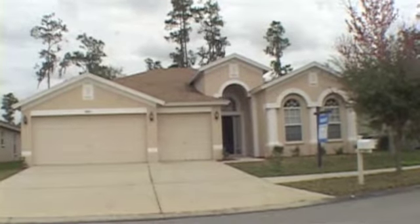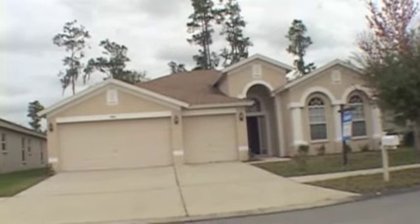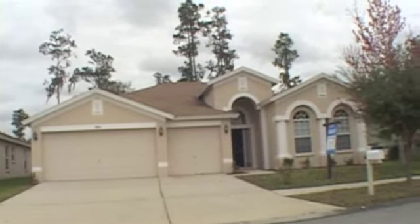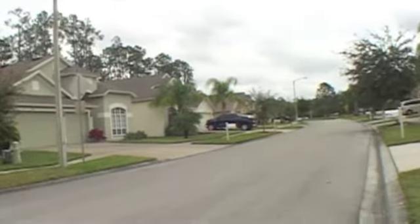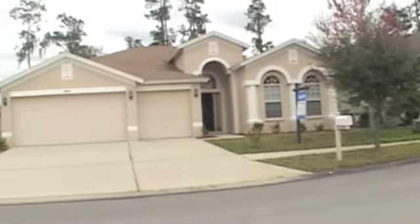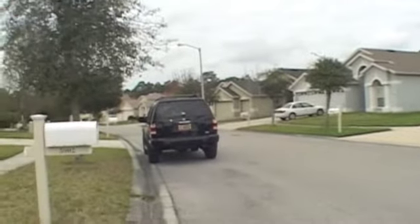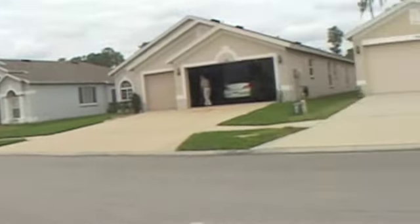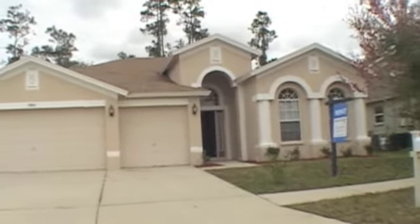Alright, here we are at 5905 Montford, and this is in Zephyrhills, Florida. And you can see it's a nice little neighborhood here. Nice street. And we'll go check out the house. Nice big house, tall ceilings.